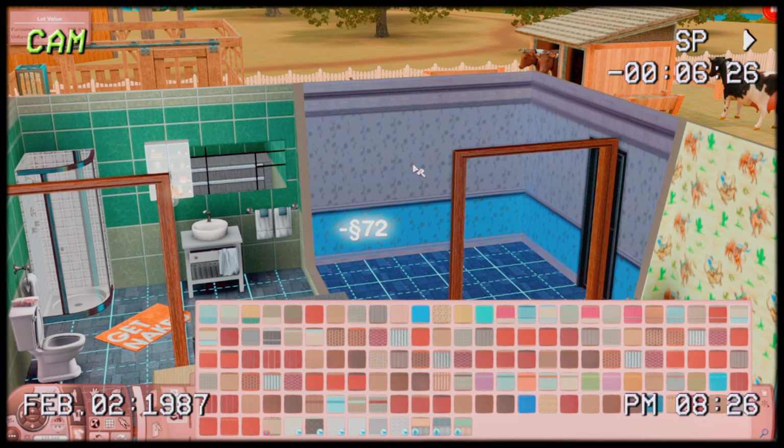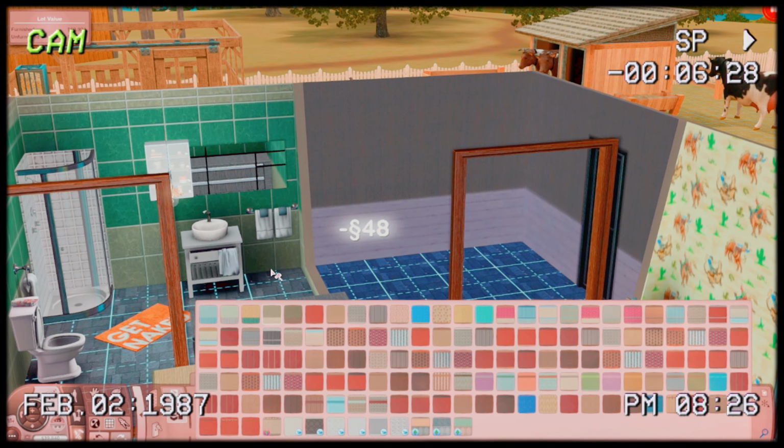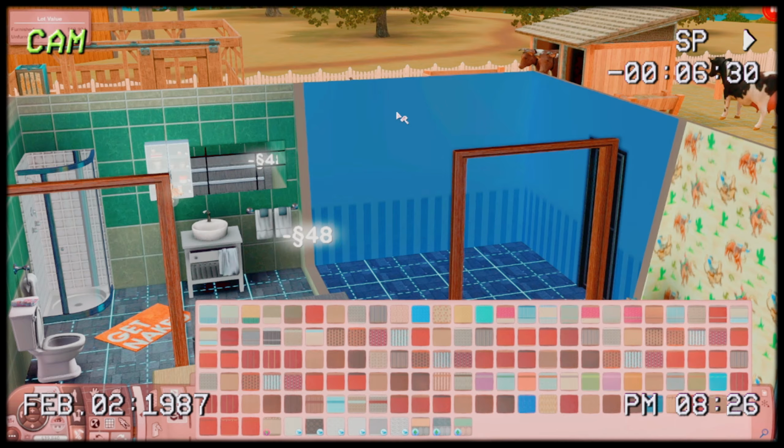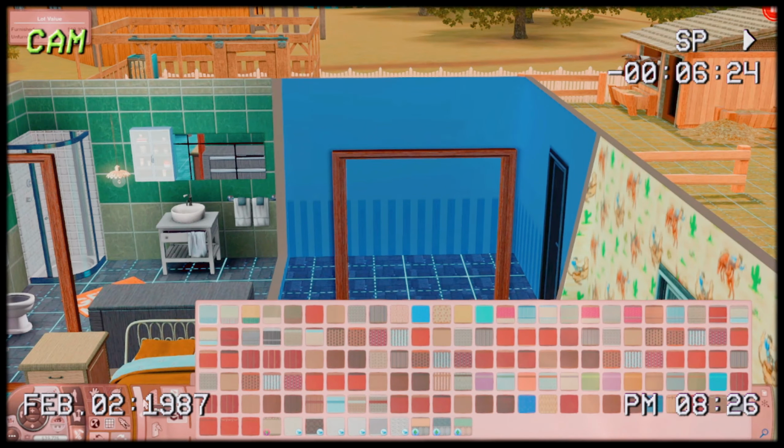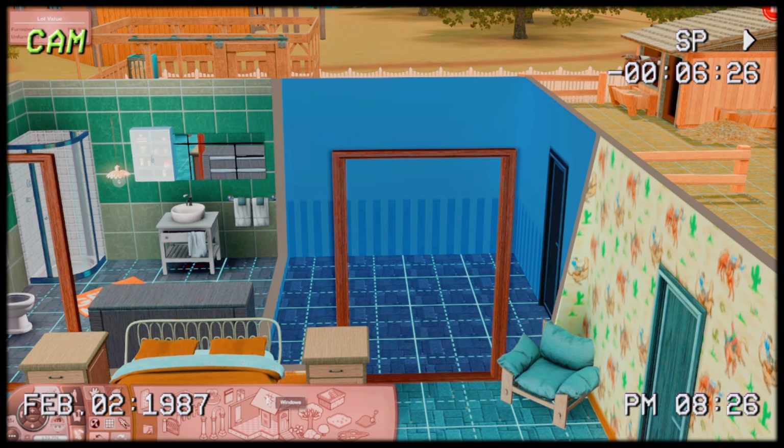Just use the entire set. It looks uniform. It looks good. I think the only thing I didn't do, I used most of the stuff in there, and then I used other pieces of different sets for the clutter.